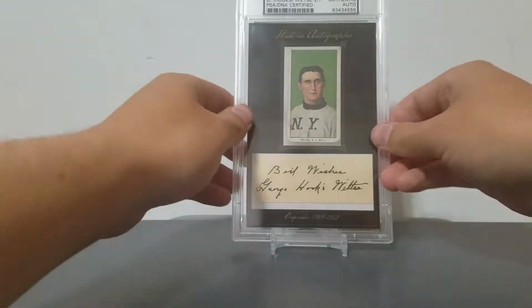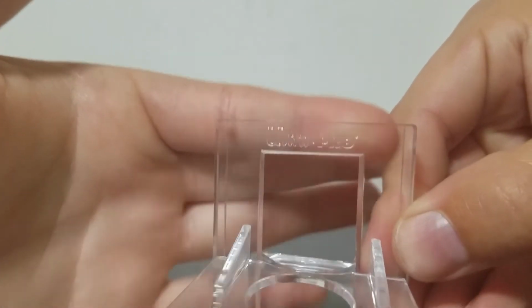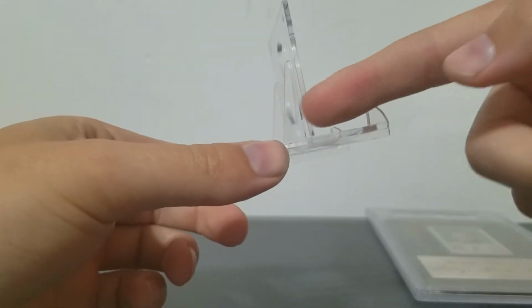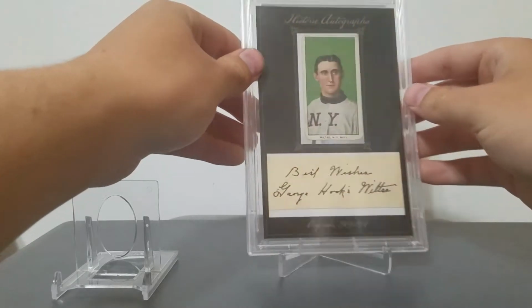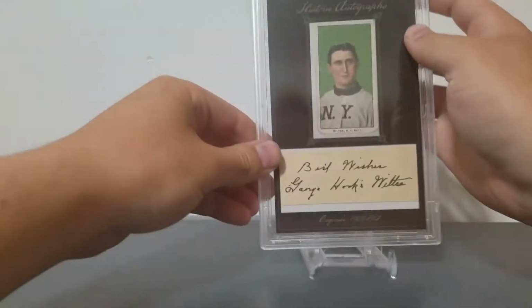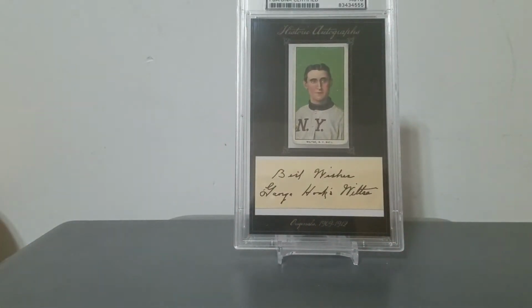So just what I wanted to show off is this card stand that was put out by Ultra Pro, and it has fully adjustable. So this goes back and forth, so you can just change the angle of the thing you're displaying. So just as a quick sales pitch, falls right over, and there we go, stands up perfectly. So I'm a big fan of those card stands. I'll get right into the mail day.